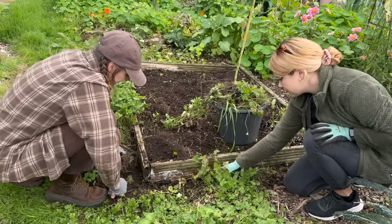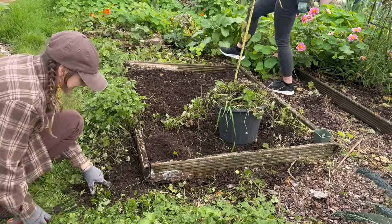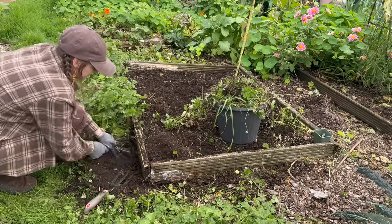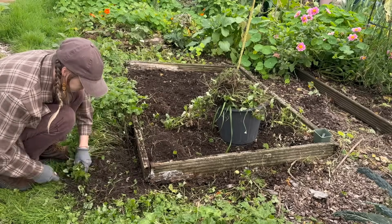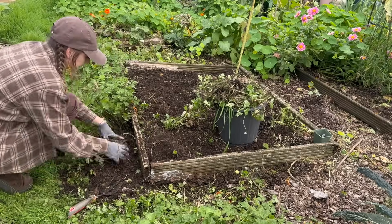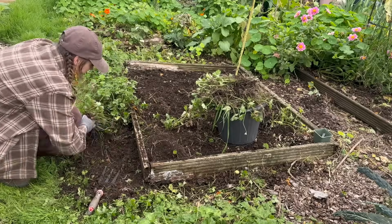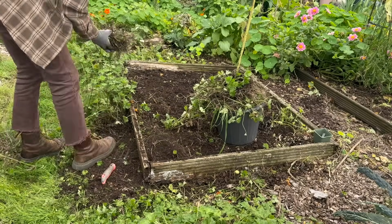I also want to sow a lot of hardy annuals and get them in the ground in the next couple of weeks so that they can flower nice and early next year. So yeah, lots to be doing, lots to get on with. So I really hope we have some good weather this autumn and winter. I don't mind if it rains a bit, but I really want to be working at the plot as much as possible.